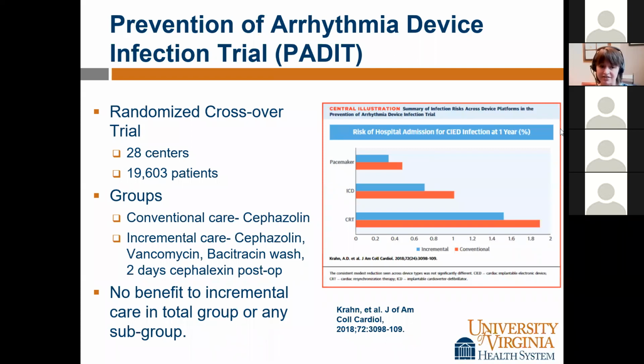And the figure here is showing the actual risk of hospital admission for infection at 1 year. What the figure is showing is there was a trend towards the incremental group doing a little bit better. The trend being, if you looked at the CRT group, which had the highest rate of infection, the conventional therapy group had a rate of about 1.9%, and the incremental group had a rate of about 1.5%. And again, this was not statistically significant, and it was an extremely large group of patients.